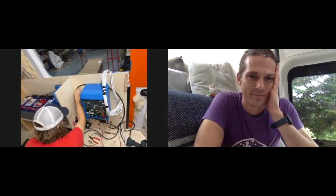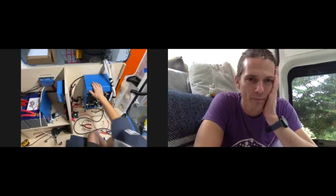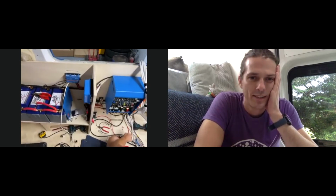Electrical setup. What is that? That's huge. Very nice. Is that the Victron? That's the Victron Multi-Plus. Yep. Very nice. Wiring the inverter right now, the inverter charger.